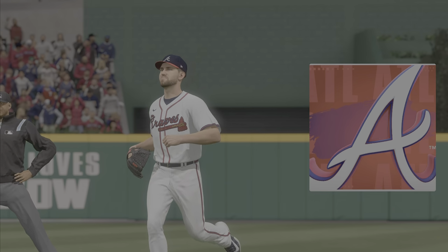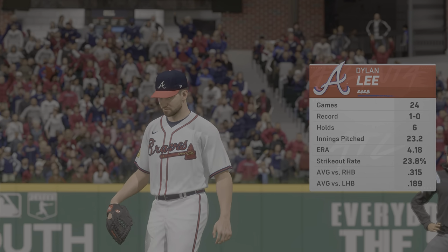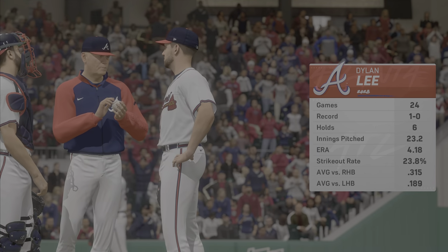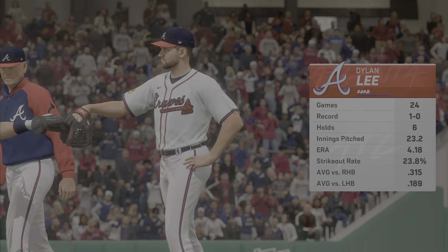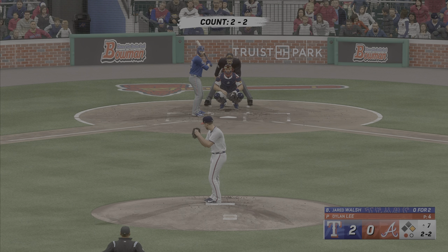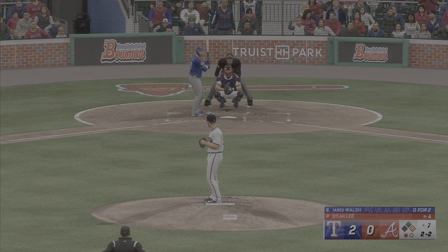New pitcher for the Braves, Dylan Lee. And they felt it was time to bring on a left-handed reliever from the pen with the lefty hitter coming up. I think it's a good move. I know I never liked when opposing teams did that to me. Now it's going to be Jared Walsh. 2-2.